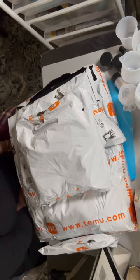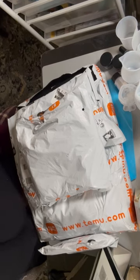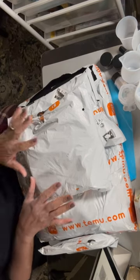And doing the Temu hauls and things, they're just kind of minis I do for the resin art supplies. But I've said that before, so I won't keep rehashing over it. I'll try to make this a shorter video than what I normally do.